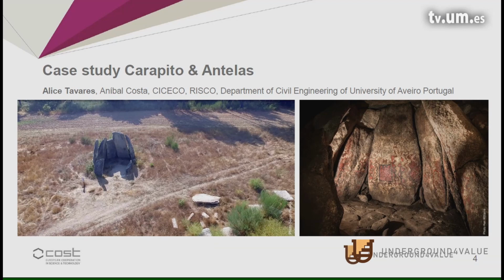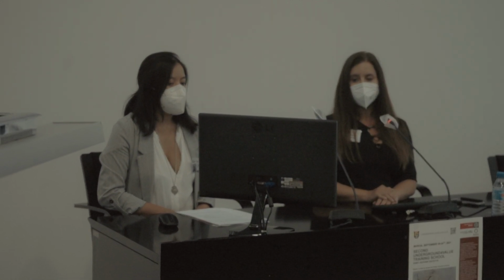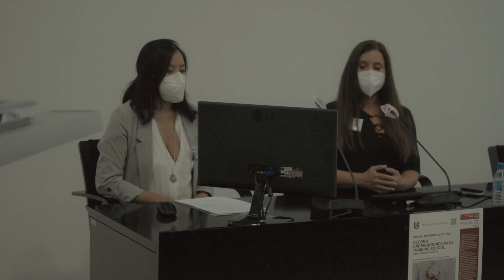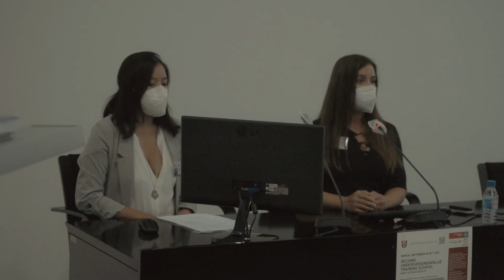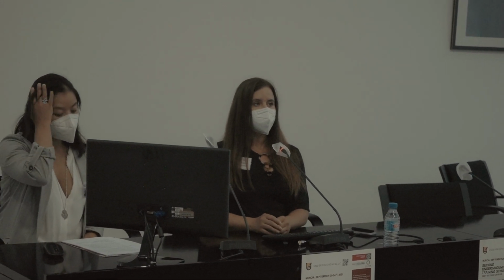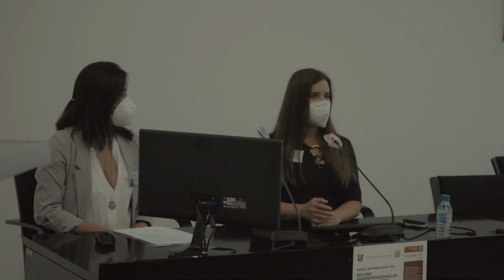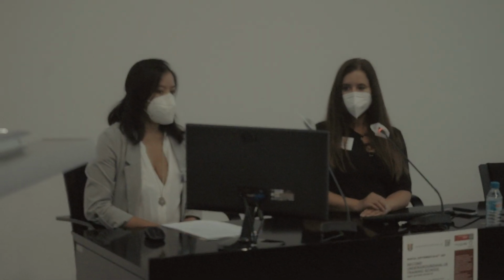So this is more or less what we have for the two cases, but in relation to Carapito, we now have just the stones, and in relation to Antelas, we have the stones and the small mountain. Both places belong to the 4th millennium before Christ, and for that reason, one is one of the biggest Portuguese burial caves, and the other one is one of the best, with very rare paintings. Both of them are about 100 kilometers apart from each other, but they are relevant heritage places in Portugal. I will talk first about Carapito.